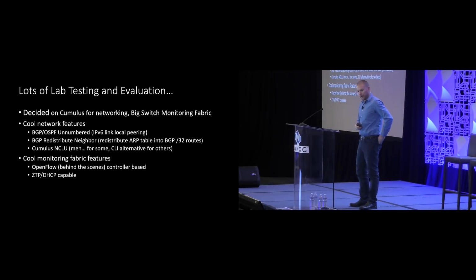So some cool features. I mentioned the OpenFlow for big monitoring fabric. It's also, when you bring these boxes up, it's a heck of a lot easier because you basically start off with ZTP type functionality, Zero-touch provisioning, and DHCP to load software. So you don't have to run around with a console cable and plug in like we used to do. Basically use the network to bring these up, if you're lucky enough to have an out-of-band network, that is.